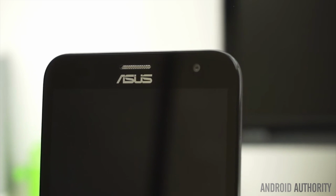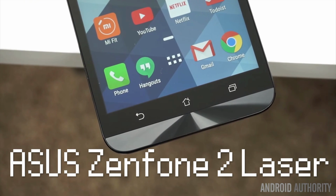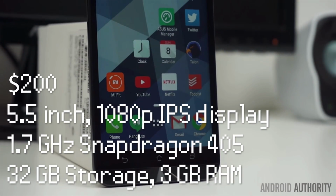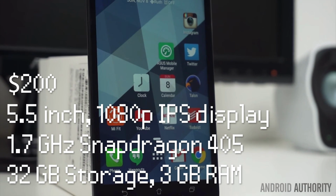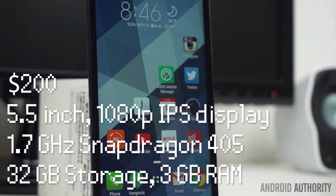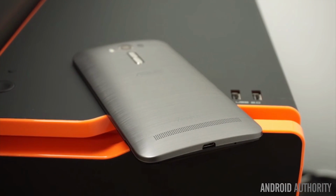So the next phone on the list is the Asus Zenfone 2 Laser, which is available for $200 on Amazon. This phone comes with a 5.5-inch 1080p IPS display, a 1.7 GHz octa-core Snapdragon 405 processor, 32 GB of internal storage, and 3 GB of RAM, which is the highest on this list.